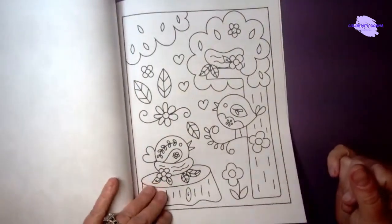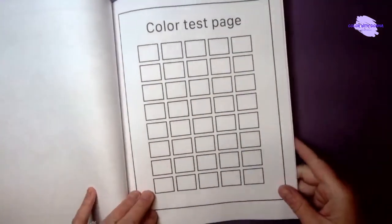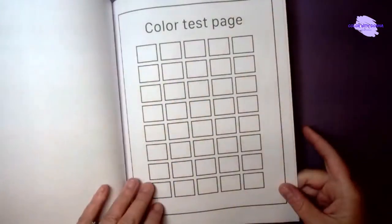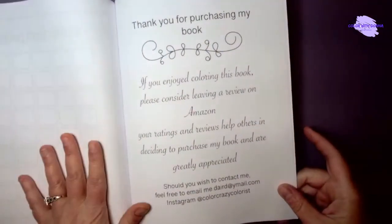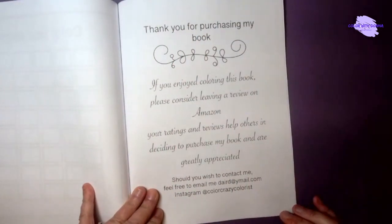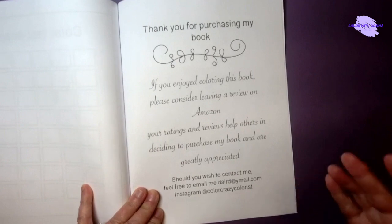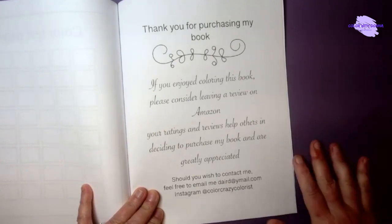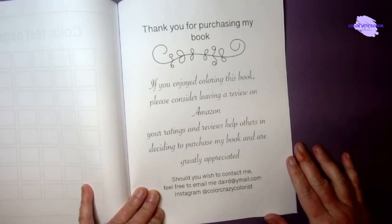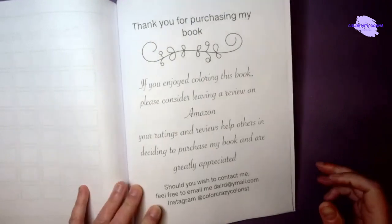So you're getting 25 images, and then you have color test pages in the back. 1, 2, 3, 4 test pages, and then a little thank you for purchasing the book and asking for a review on Amazon. And she lists her email address here as well as her Instagram. If you're interested, she is Color Crazy Colorist on Instagram.